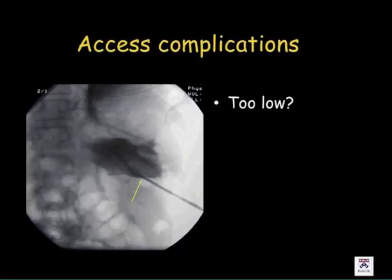This is one of my cases from when I was a fellow. He placed his gastrostomy tube from the greater curvature. It was a great tube, no issues at all. The only problem is that every time we flushed the tube, we got blood back. When you do a gastrostomy and everything is right, at the end of the procedure there is no blood supposed to come from the tube. If you have blood coming from the gastrostomy tube at the end of the procedure, you have a problem.